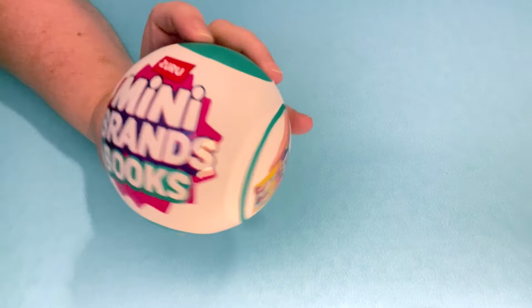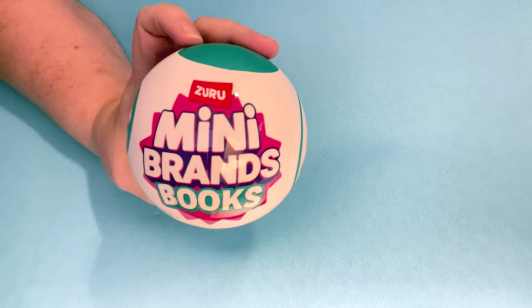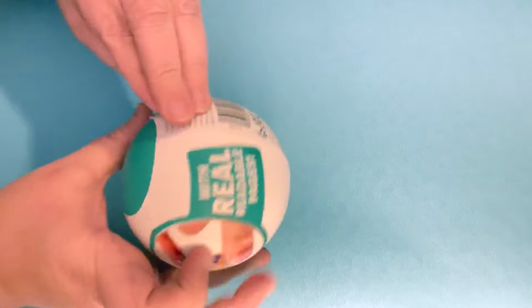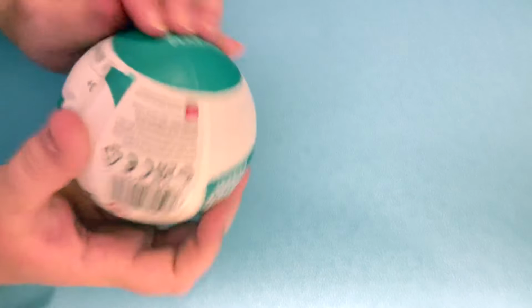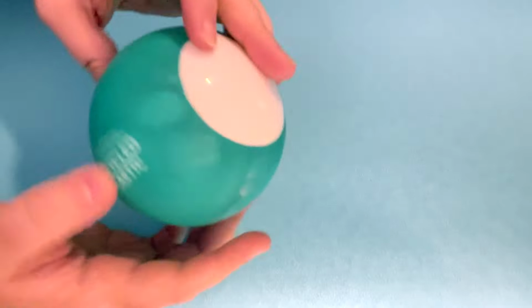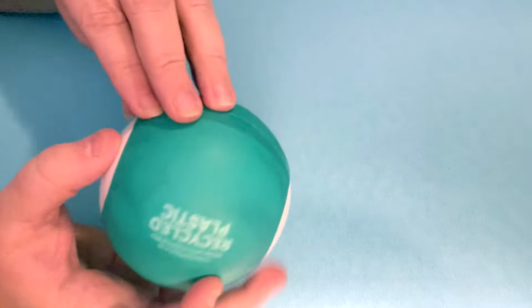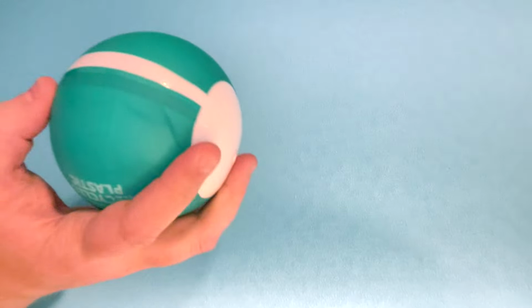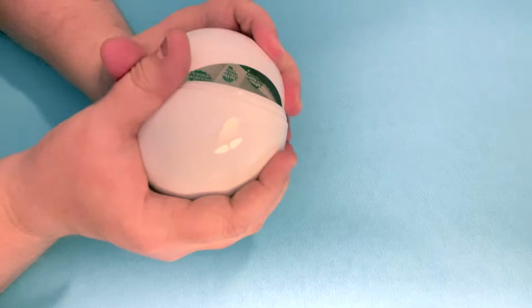All right, time for the Mini Brands Books, mystery ball number seven. Let's see if we can get a satisfying pull. Come on, don't fight me. It's like it's sealed right here. Oh, I got it. Yes, all right, come on. No doubles. No whammies. Big bucks, no whammies. All right, come on. Here we go. Oh, that's gotta mean good things, right? Here we go.